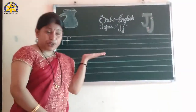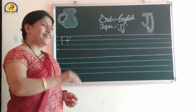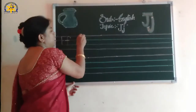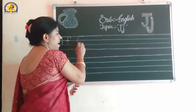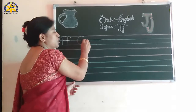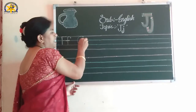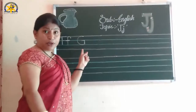Now, after letter F, which letter comes? G. Very good. So, we will revise letter G. Ready? Hold your pencil, keep it here on the red line. Make half circle. Okay, go up and touch the blue line. Then again give one sleeping line. Then come down with the standing line. Isn't it easy? You have practiced it at home with your mom, no?